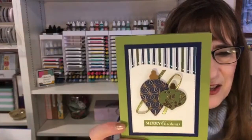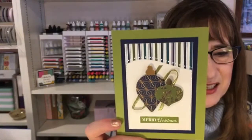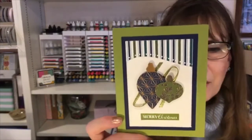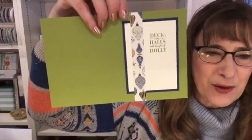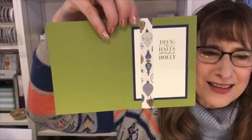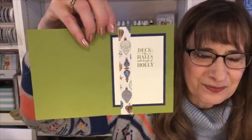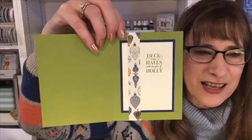And doesn't that add just a nice touch at the top with that Christmas Gleaming Designer Series paper? Really special. So thank you so much, Kim. Oh, and I have to show you the inside. Kim always does her inside so beautifully. Look at that. I love how she takes that strip of Designer Series paper and just, boom, puts it right over the top, all the way down. It's so nice. So here's a good idea for an inside panel.